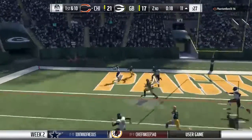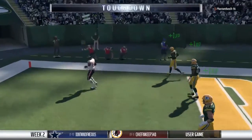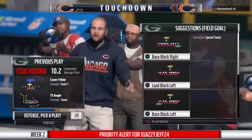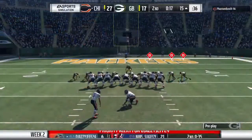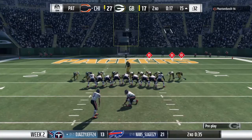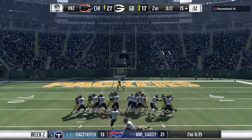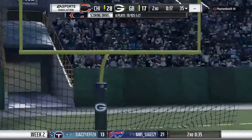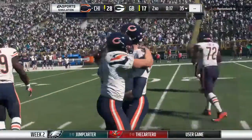Trubisky will throw. And that is caught. Touchdown, Bears. Cameron Meredith as the first half is winding down. And the Bears will add on to their lead. Good start to the season for him. He had the touchdown last week in the opener and a second one in week 2 now. How about the pace he's already established, right?